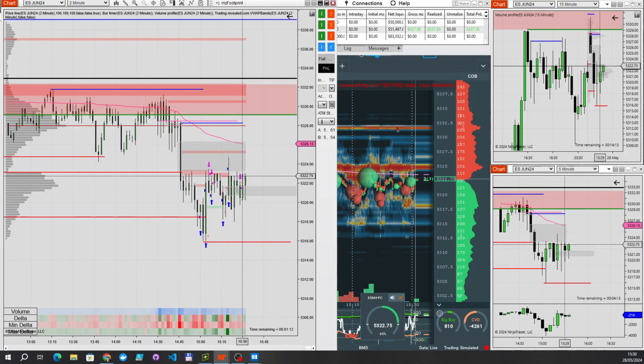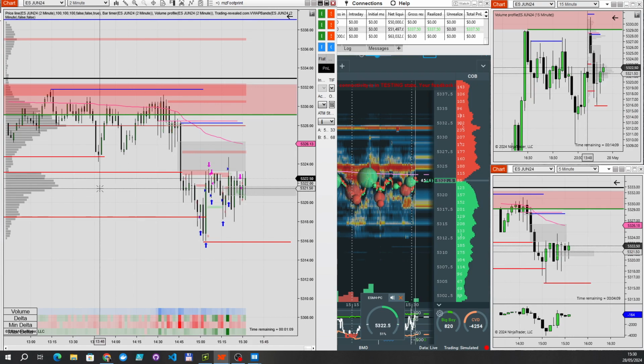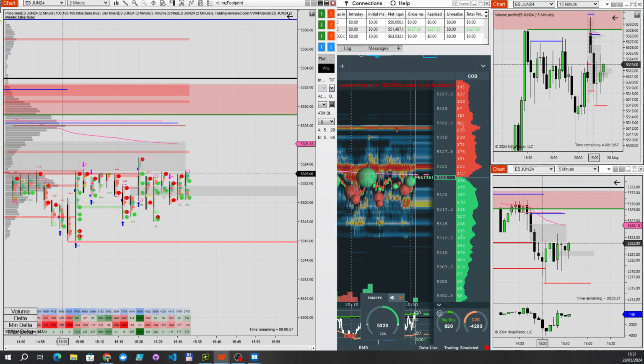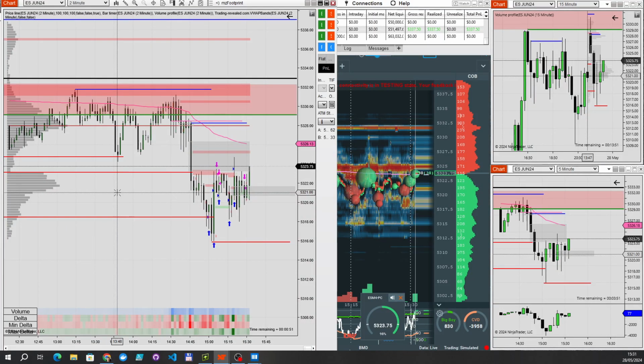I would like to see this pull down here one more time. But it might not happen because they have put a lot of money into this candle. 2,300. If it doesn't happen, it doesn't happen, alright? Miss this trade. Pushing higher.